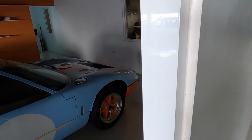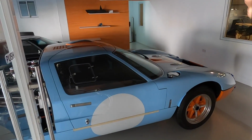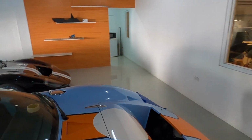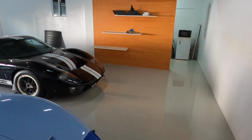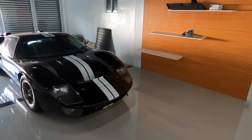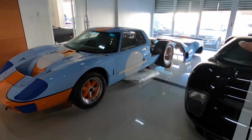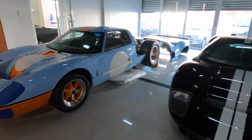Over here is our Ford GTs. These are the GT40. 40 because it's only 40 inches high. Black one and a Martini one. Waiting for a few more parts for these cars so we can get them running already.